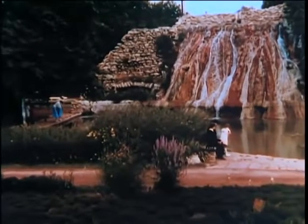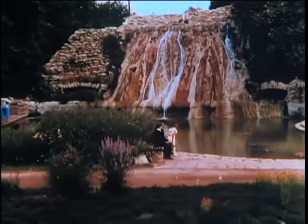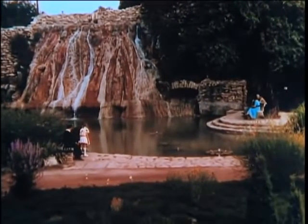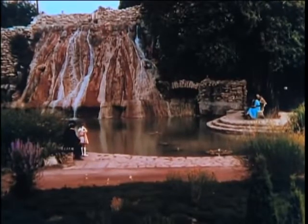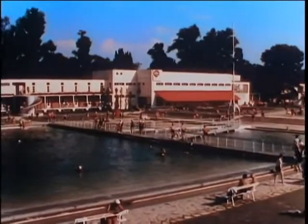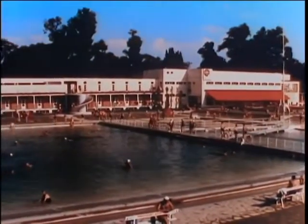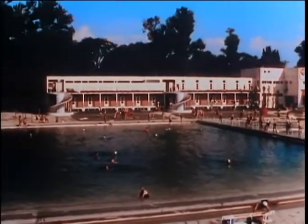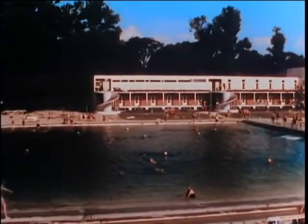On Margaret's Island, there is a thermal grotto in which it is said a holy man once lived and wrought miraculous cures by bathing people in the thermal springs that are found all over Budapest. As a result, the fame of the spring spread abroad, and consequently, Budapest has become one of the most popular watering places in the world.